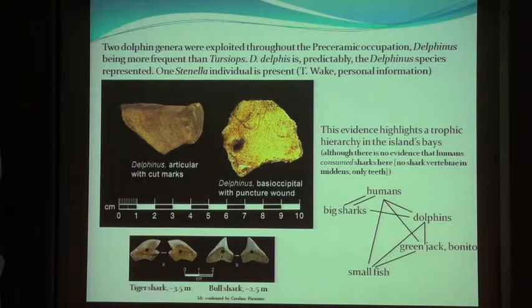And I think this highlights a trophic hierarchy in the island's bays. Humans and big sharks fed on each other. The big sharks fed on the dolphins, and the humans on the big sharks, the dolphins, the green jacks, and the small fish. And this is, I think, a typical example of exploitation of a particular niche. These shallow bays, the topography is just right to exploit the shoaling fish coming in and the dolphins coming in after them, and using the shark teeth to make pretty ornaments and brag about how good a huntsman were.